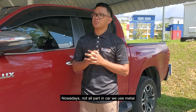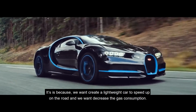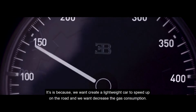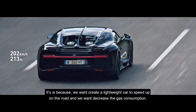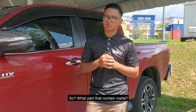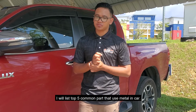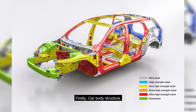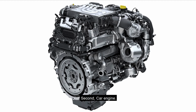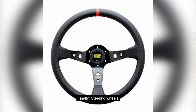I'm going to share with you about the use of metal in a car. Not all parts in a car use metal, because we want to create a lightweight car to speed up on the road and decrease gas consumption. So what parts contain metal? I have a list of 5 common parts that use metal in a car. First is the car body structure, second is the car engine, third is the wheel, then the exhaust, and finally the car cylinder.